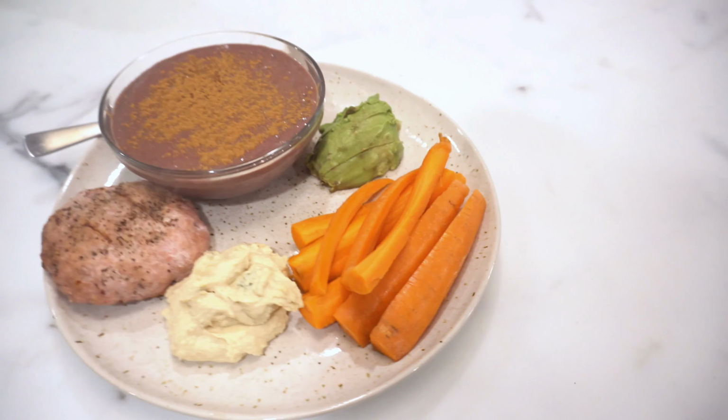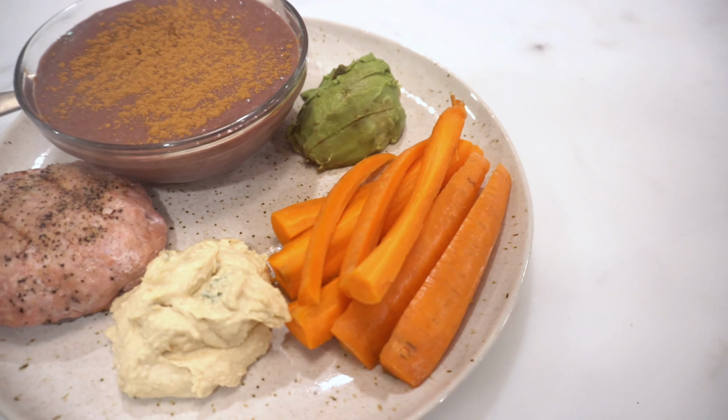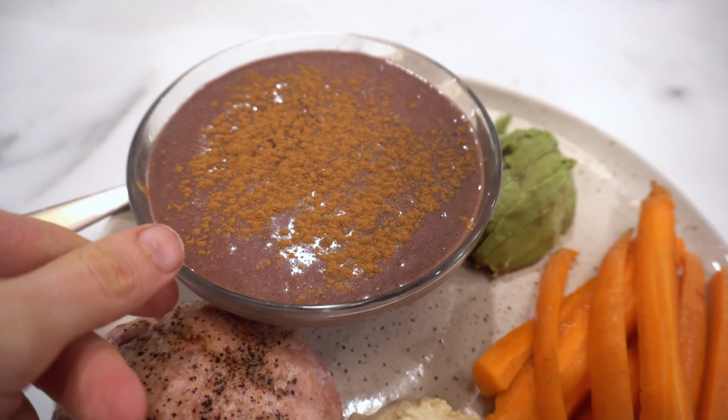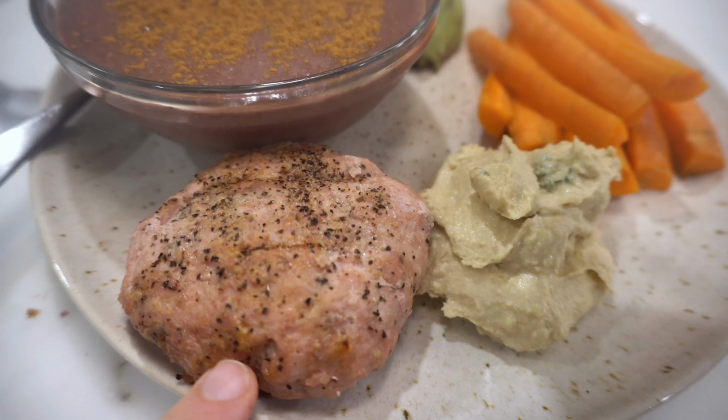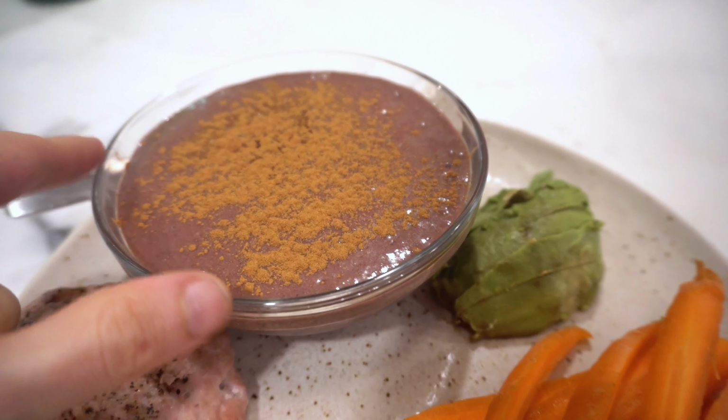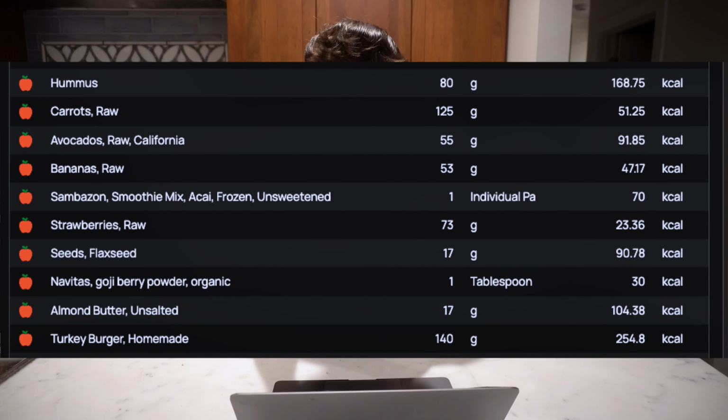And for lunch that day, I had just a smattering of things. I had hummus and carrots, I had avocado. I also had an acai bowl and a turkey burger. And I put a variety of things in the acai bowl, including almond butter, which is kind of high in omega-6s. I did just 17 grams of that. And I also did some strawberries and flax seeds, which definitely upped my plant-based omega-3s, my ALAs.